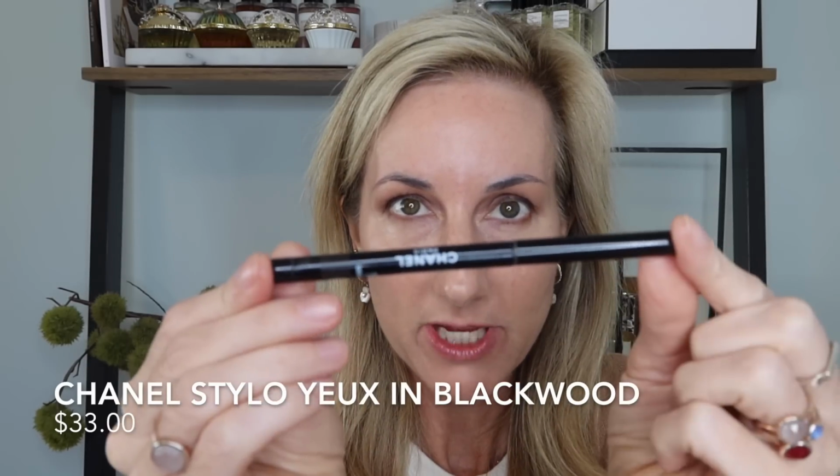So far, this is what I've created. You guys, this is just a perfect neutral palette. If you love neutrals and you love mattes, this is going to be your perfect go-to. Love, love, love it. And then I have the STYLO U in Blackwood, and I'm going to wiggle that close to the base of my lashes just to create a little bit more definition to the eyes.